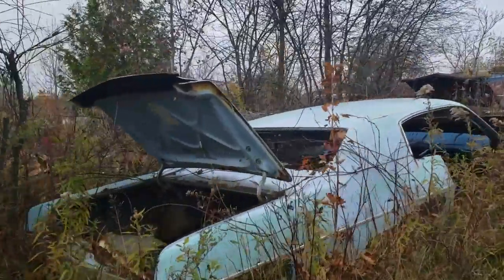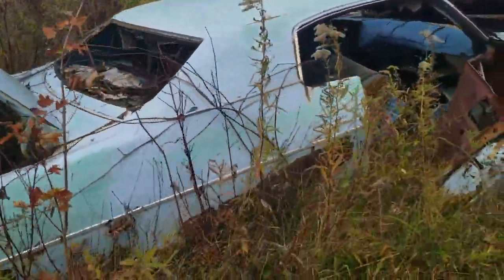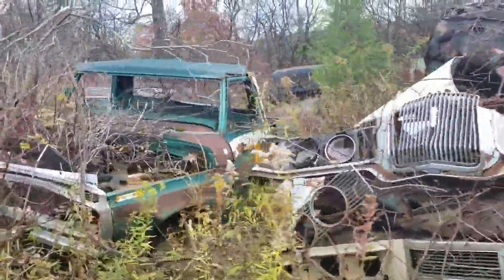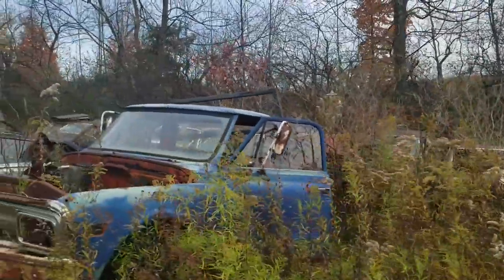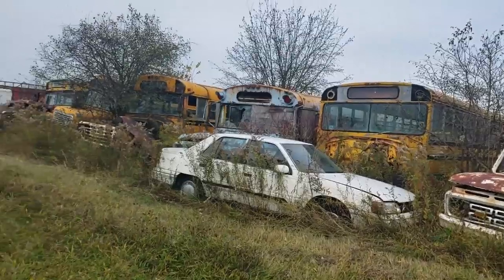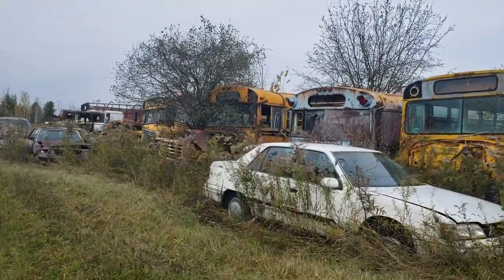This big boat. You got a bunch of school buses over here on this side. Vans and school bus.